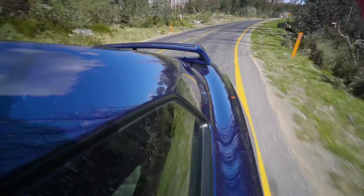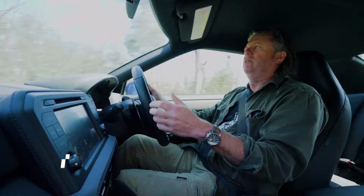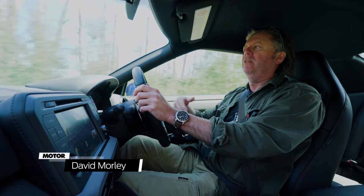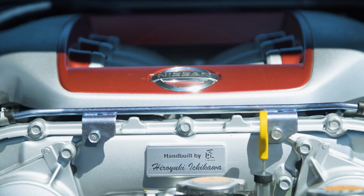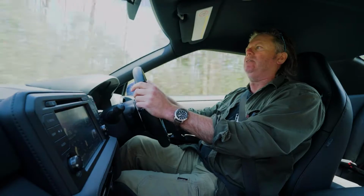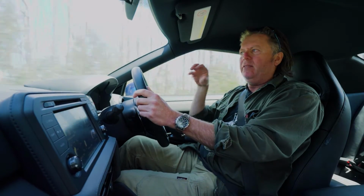If you just looked at the exterior of this car, you might say, well, it's just another Nissan GTR. What's that doing here again? But Nissan has been very diligently chipping away at this car. They've been improving the power from the V6 twin turbo, and they've been working on things like more refinement for the gearbox and better ride quality. So yeah, while the concept is the same, this car is better and faster and smoother than it's ever been.